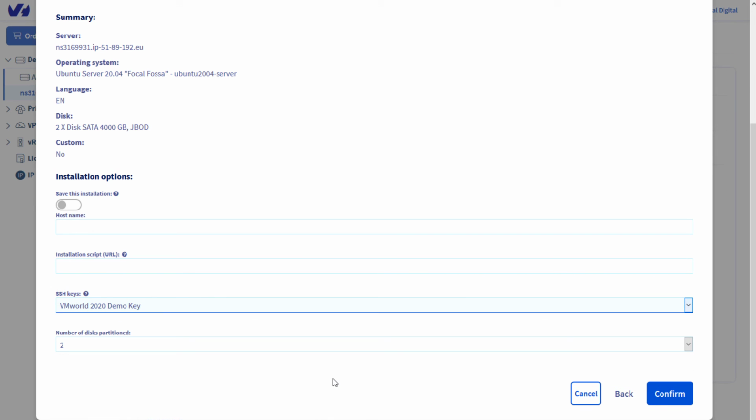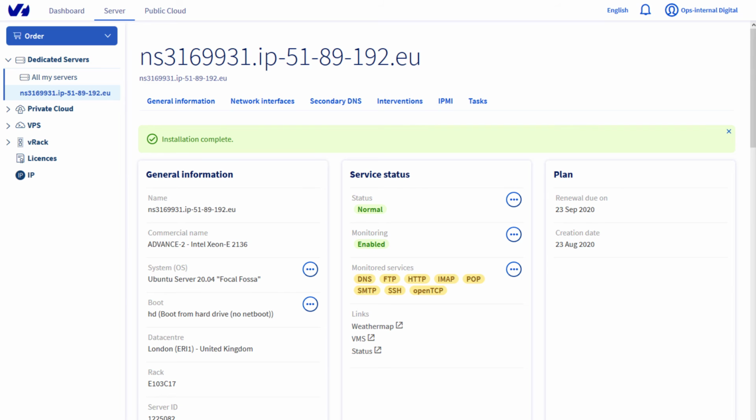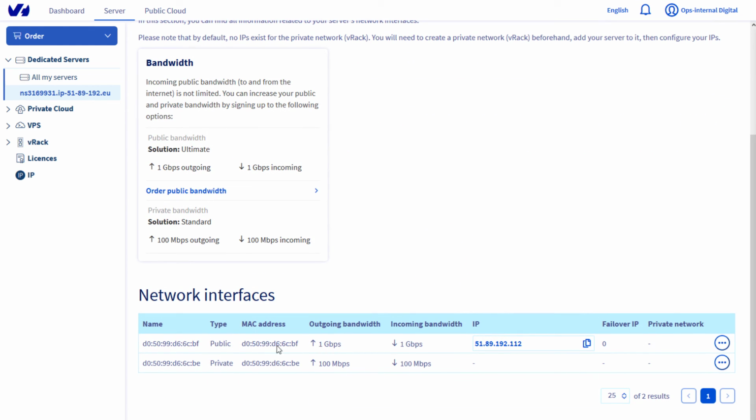Now I've already created a SSH key and added it to my account. So now the server will be built with that key in place. So now we see that the London server has the operating system installed. Installation was complete. If we come to the network interfaces, we notice that the public IP address is set up with this IP address, but there's nothing in private yet.